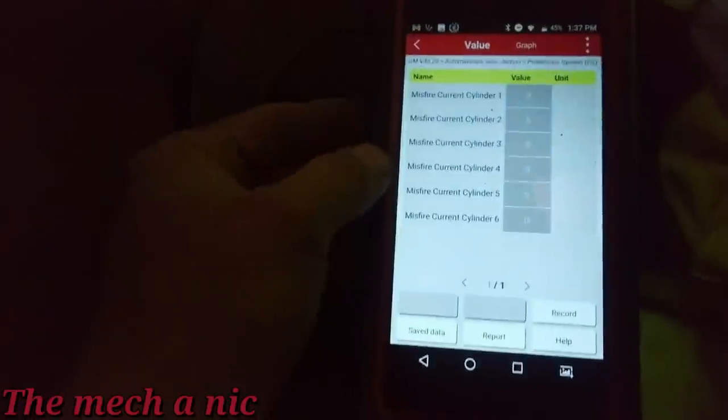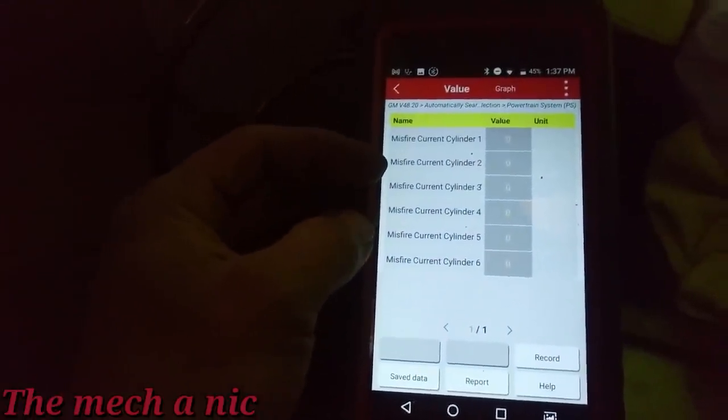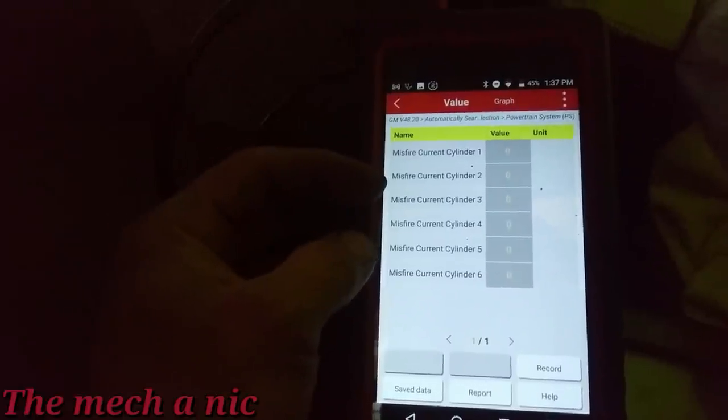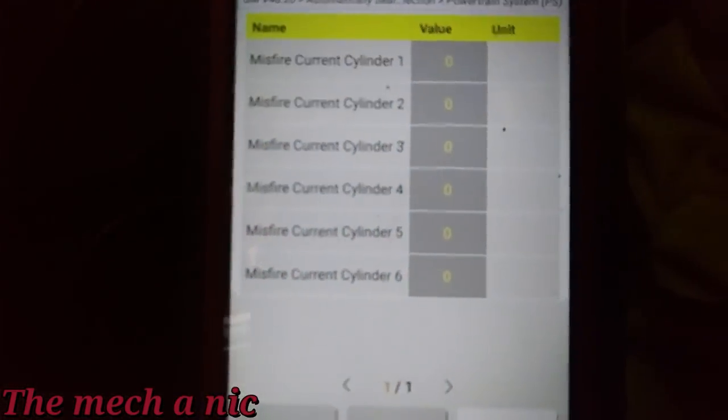So I figure, what are the chances of me mixing up the ignition wires for 3 and 5? So all I did was disconnect them at the ignition coil, switch them around. And what do you know, it's fixed. It's actually running right now. No more misfires, as you can see right there.